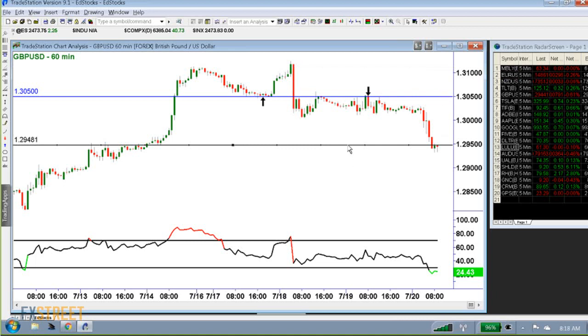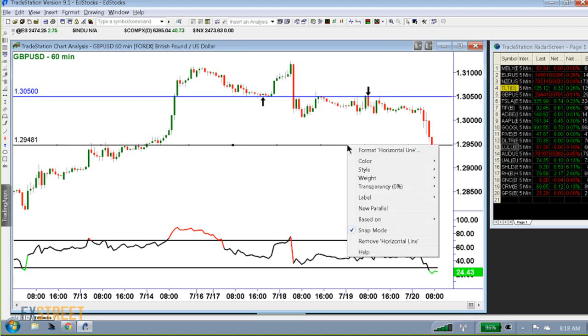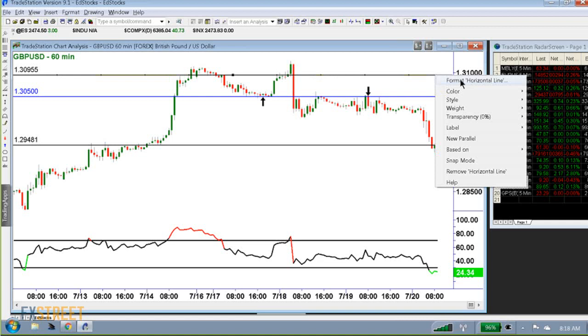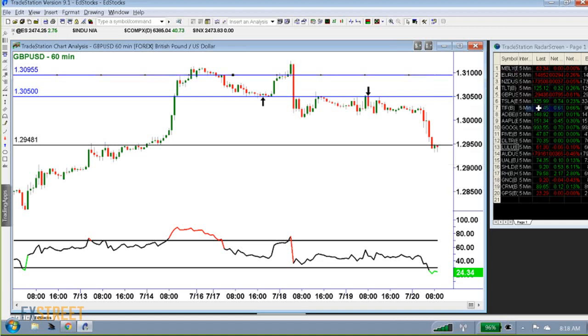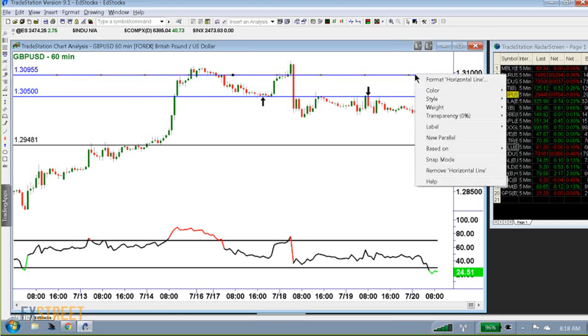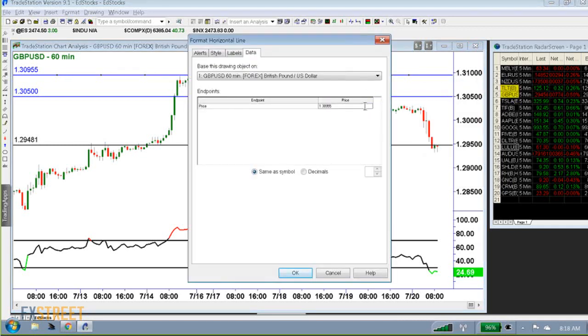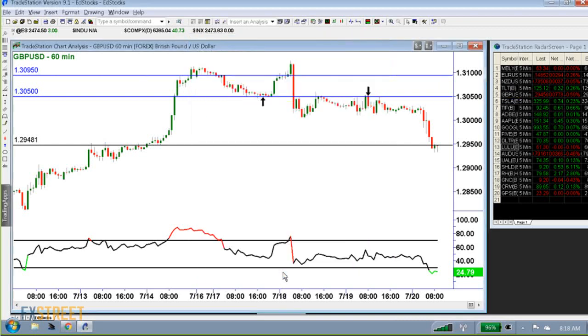I might lower that. This is really giving me a hard time. Get that snap mode off. That's the problem. Okay. I'm going to put it just under 131. Maybe 131.95. This could be another target. Again, this is not a trade recommendation. This is just how someone might set this up.